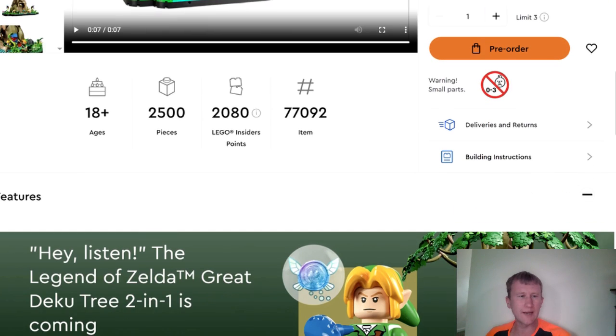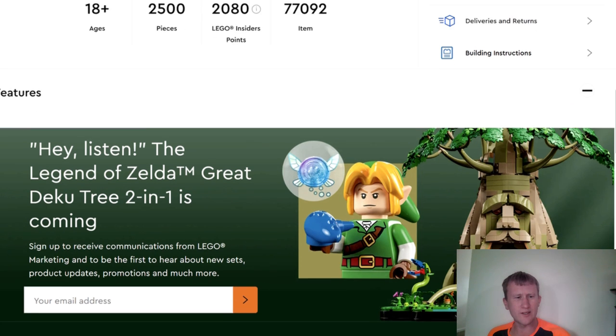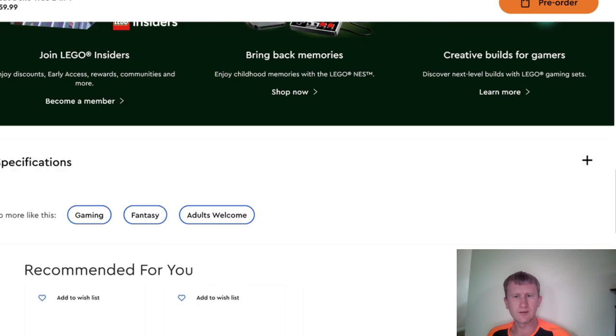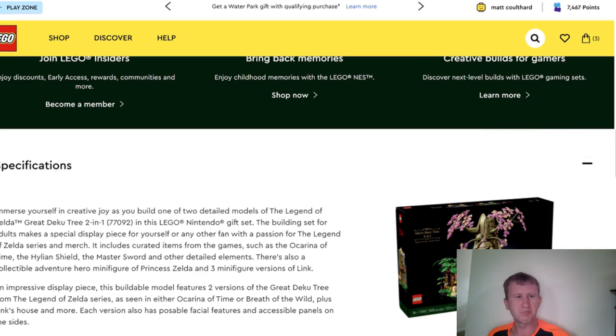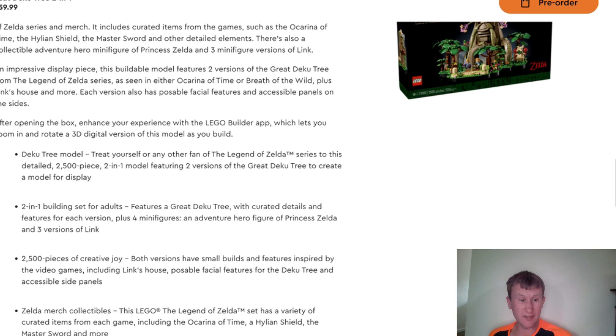So I better go down and have a look. So Legend of Zelda, Great Tree, 2-in-1 is coming. Gives us that. And 3 versions of, right, so figure-wise, we get Hero Figure, Princess Zelda, and 3 versions of Link. Both versions have small builds and features inspired by the video game, including Link's house, posable face of the tree, and accessible side panels. So obviously, it must be part of the different levels.